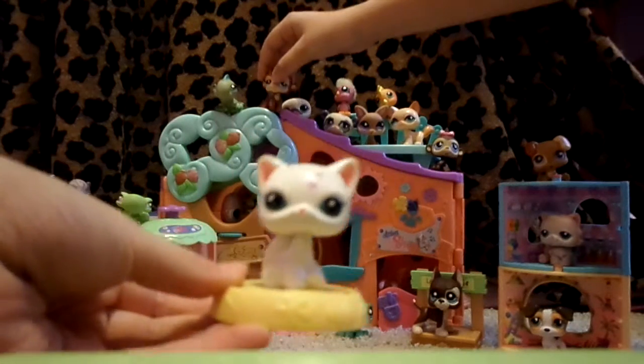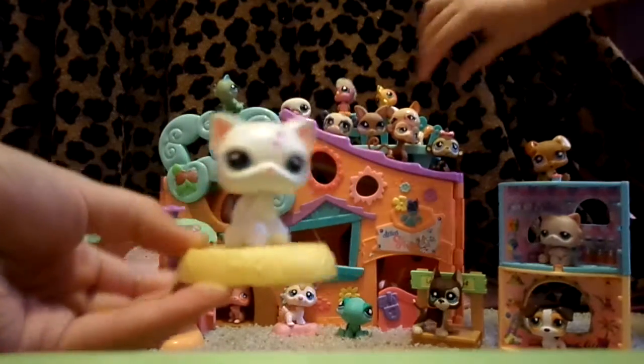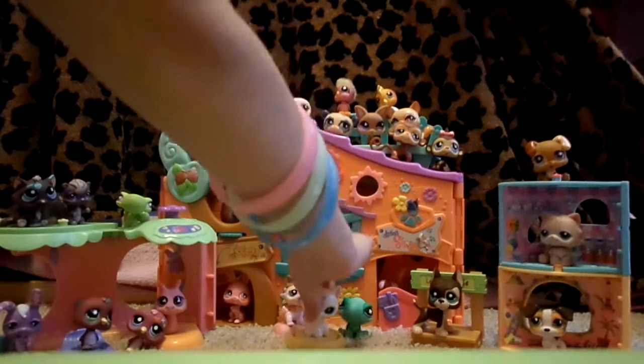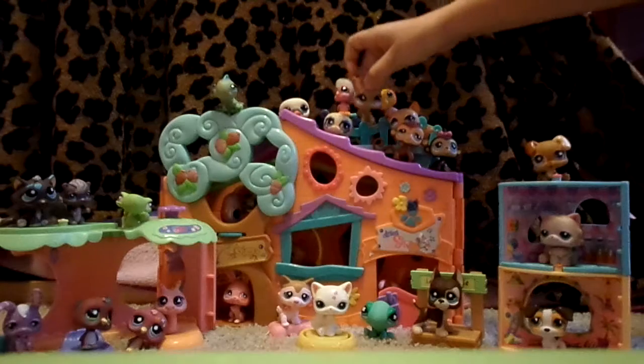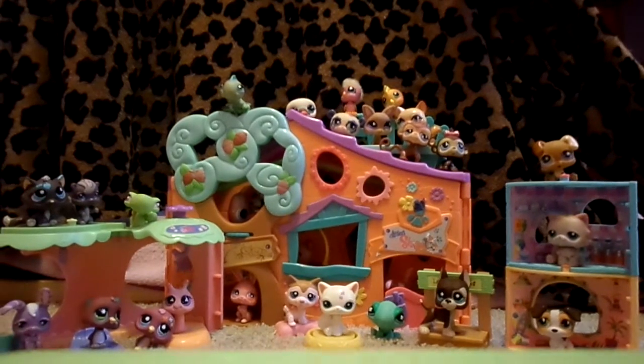She has little flowers on her forehead, and she's just so cute. Oh my God, look at her. Oh my God, we're starting to get crowded back here. I've kind of resorted to the shingles. Sorry. Okay. Shingles is also a virus. Yeah. Okay, sorry. Here are two cats.